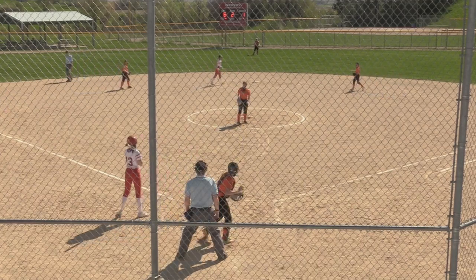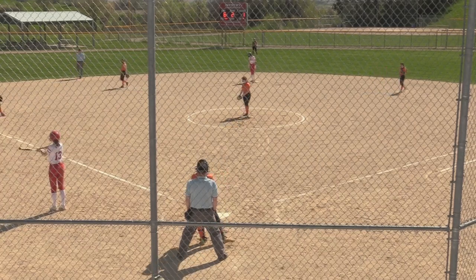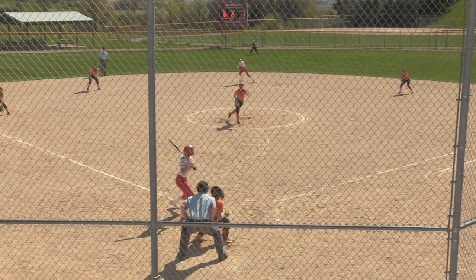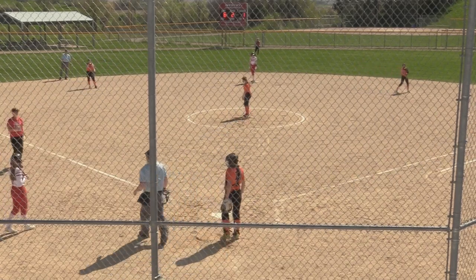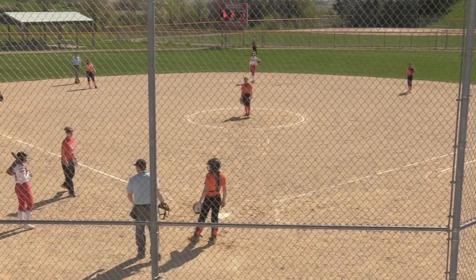That's down low in the dirt. And all of a sudden it's 3-1 here to Comey. And she'll earn a walk. Runners at first and second here now. And we're going to get, I believe, a courtesy runner. I believe is going to come in.